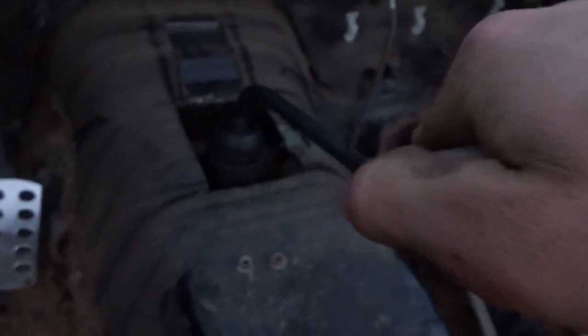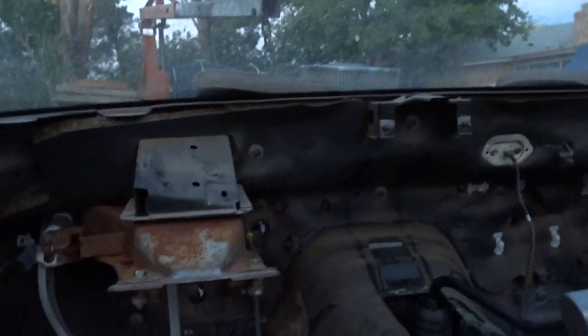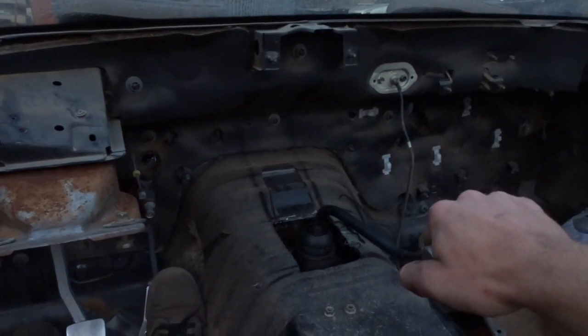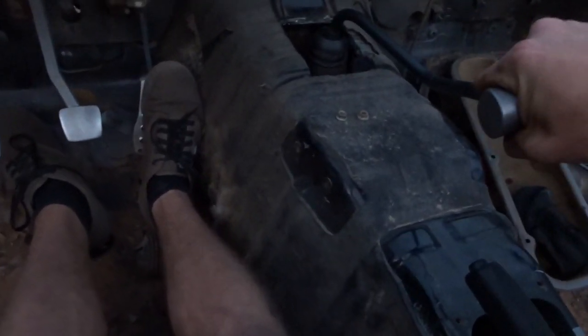Let's see here. That's third, no, there's third. So it's not like the craziest long throw. I thought it was going to be super long. Let me adjust my camera here and get it on the right hand. There's neutral right there. I wish I had the steering wheel in here for reference, but I do not. Look, see how that's third, neutral, fourth. So it's not like crazy far throw. And then obviously first and second's the same.